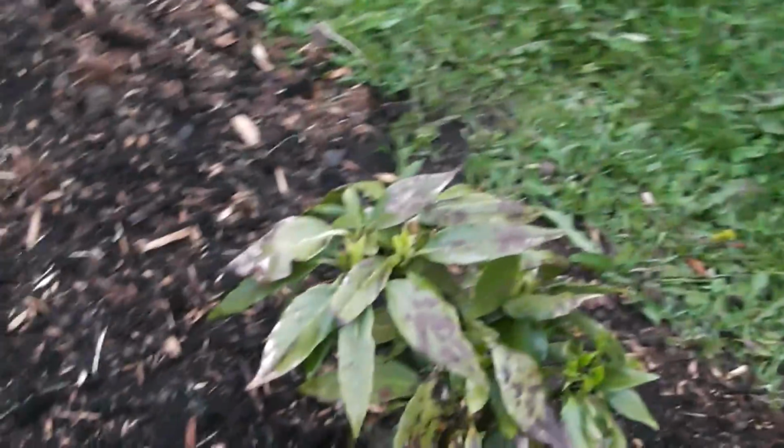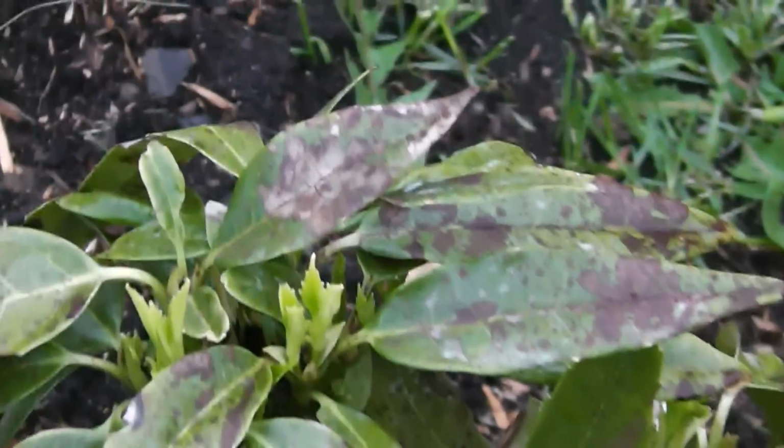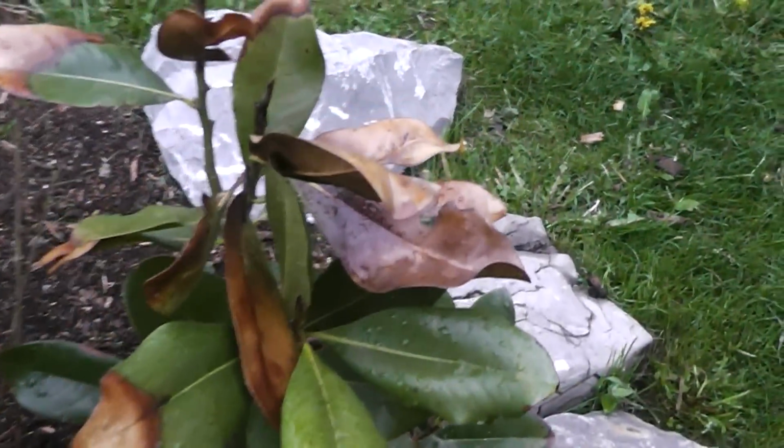Cuba japonica received quite a bit of damage. It's got the new leaves, as you can see, coming out, and I had another Cuba here that died. So had that die, and I also had a variegated yucca here that's rotted basically, and it'll probably come back from the root. Here's Magnolia Edith Bogue.